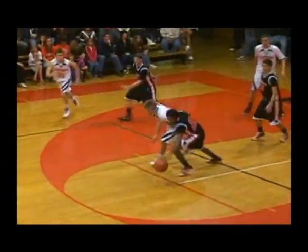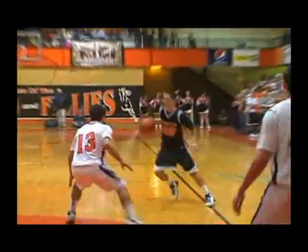Here comes a little more defensive transition. Gibson will end up getting the rip, and then he'll actually get the bucket on the putback try after his teammate missed on the fast break. Rock Springs was up by 4, 50-46 going into the fourth quarter.